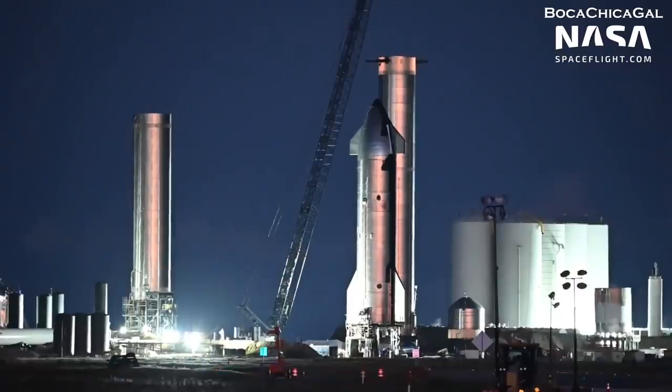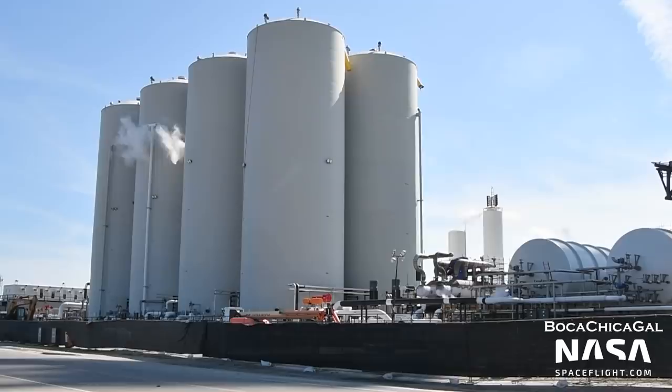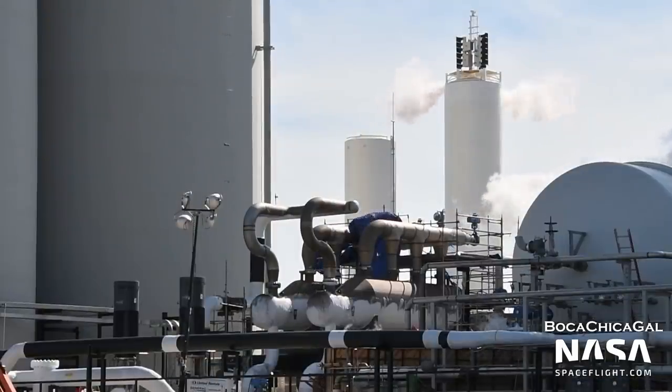The test performed on December 1st was a significant milestone in itself. B2.1 was hooked up to the tank farm at the orbital launch site, which supplied the liquid nitrogen. This was the first time that the orbital tank farm was used for loading cryogenic liquid. This test showed that the tank farm is almost complete and that booster testing on the orbital launch mount could begin very soon.